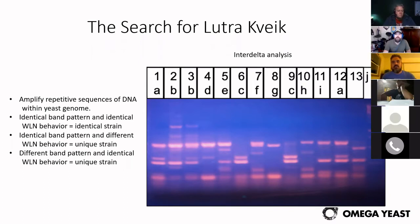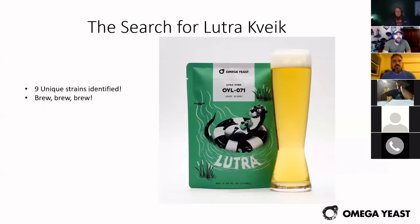So using this analysis, we isolated 9 unique strains. And at that point, we drank a lot of beer. So we brewed lots of wort and split it in 9 ways, and just had a blind tasting to find a strain that we thought had the characteristics we were looking for, which is to be very clean, not too many esters, and had these characters at a wide temperature range.